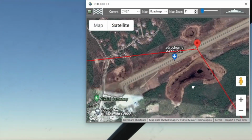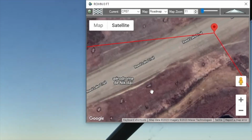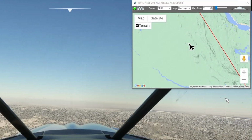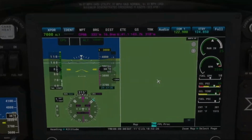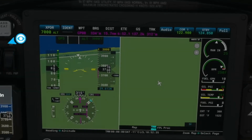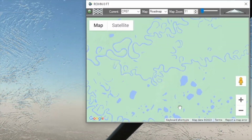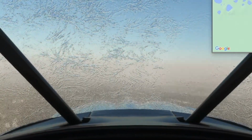Well, according to the satellite imagery, Nikolai Aerodrome doubles as a road. Looks like they got a helipad as well, maybe. Oh crap, my airspeed, guess my pitot tubes are frozen. Yeah, we got no airspeed. At least my stall warning still works. So I got 13 miles to Nikolai, and I think that's as far as I go till my plane thaws out.